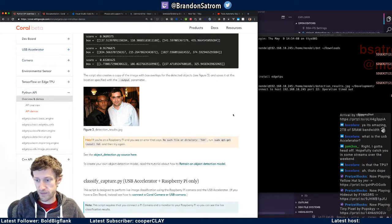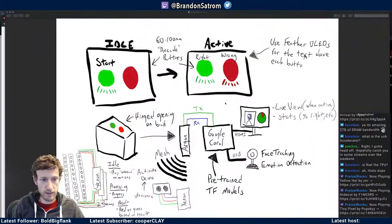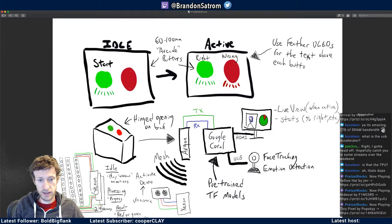The other piece, if you recall, I mentioned that I was actually going to have the Argon and the Google Coral board connected via UART. Because the Argon is going to control the mesh network of all these other Particle devices and facilitate posting data up to the Particle device cloud.